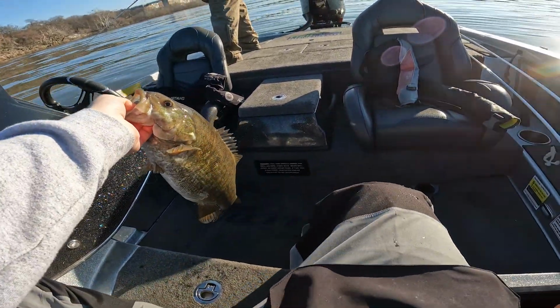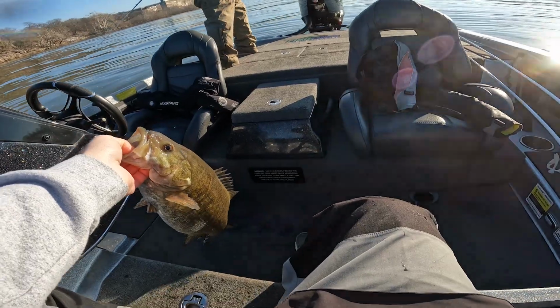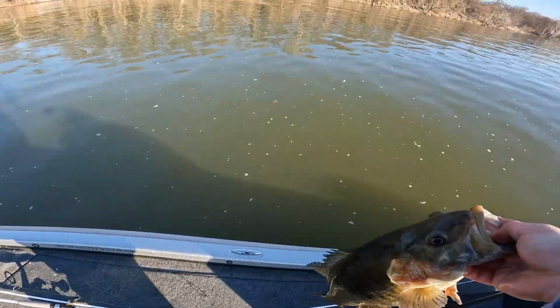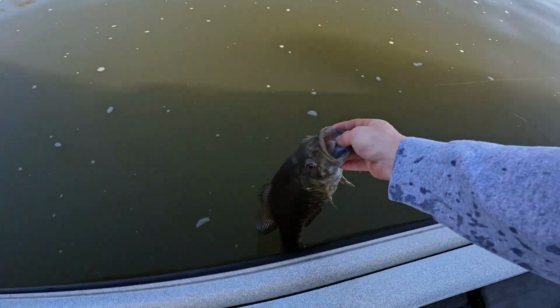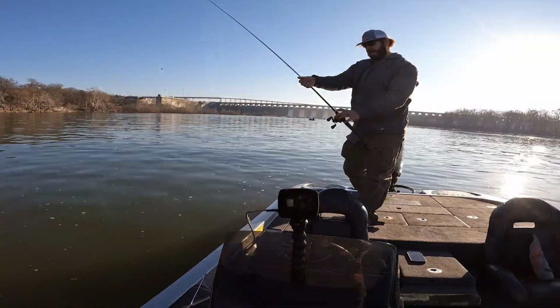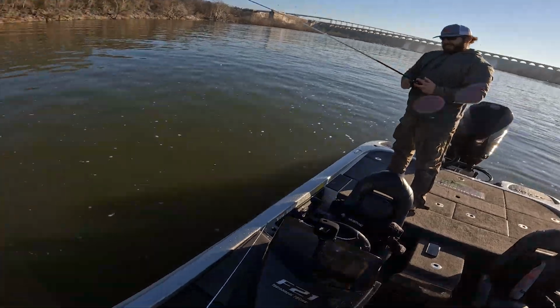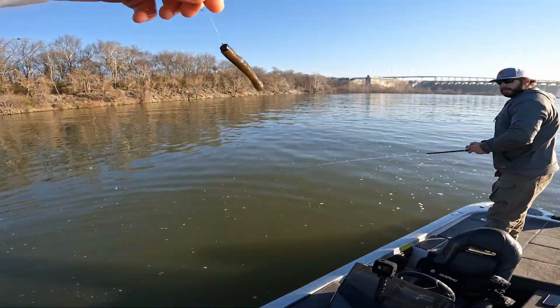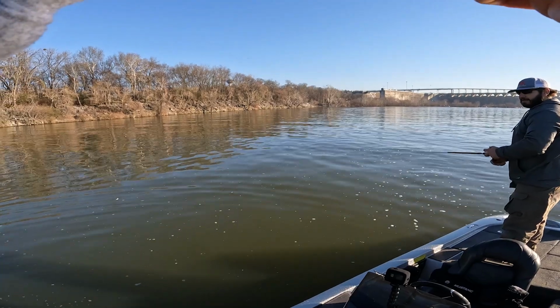Smallmouth are built like me and you, ain't they? They said smallmouth are built like me and him. Short and thick. All right, boys. 4 pounder. You need one like that, Chris. Oh yeah, he came on that Ned rig. Might have to get Chris hooked up with a spinning rod.